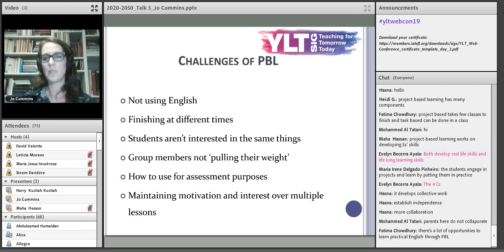and also maintaining motivation and interest over multiple lessons, which I think, when I look at the next slide, we'll talk about the framework. But if you have a clear structure and you're not just spending every lesson completely working on a project, but you're breaking it up with other bits of language work, and other skills work as well, then that can really help.